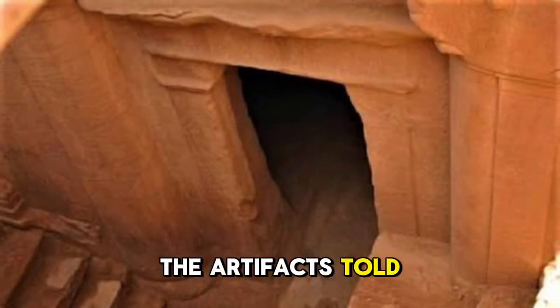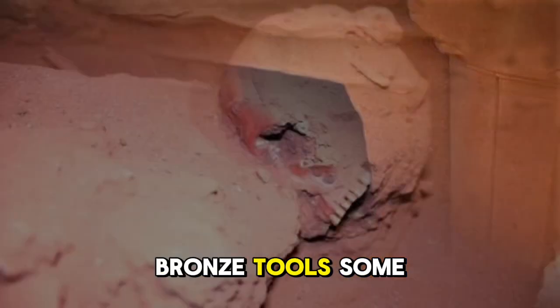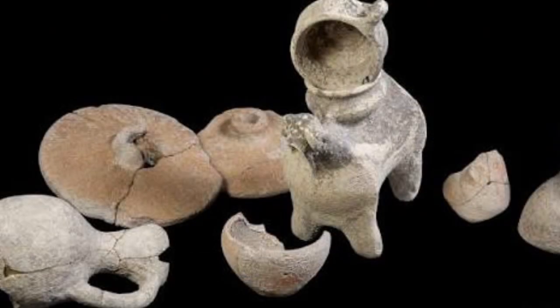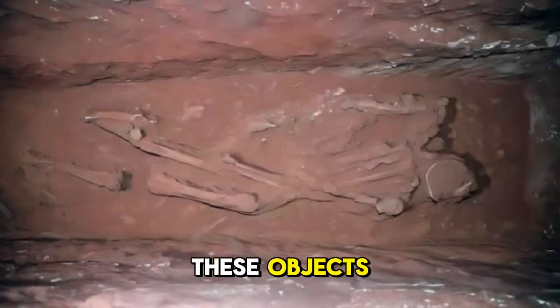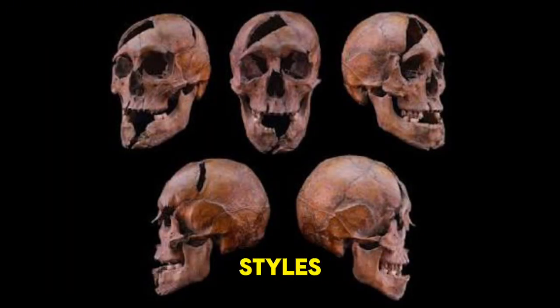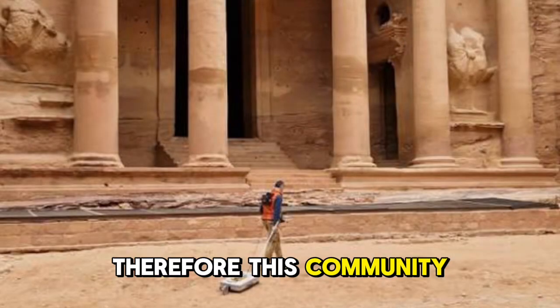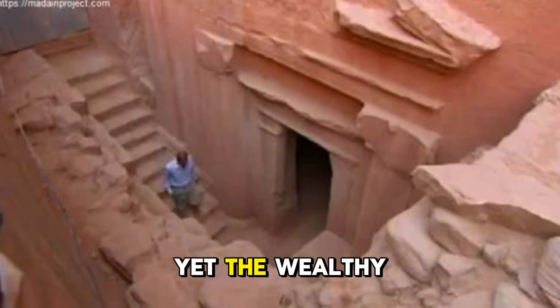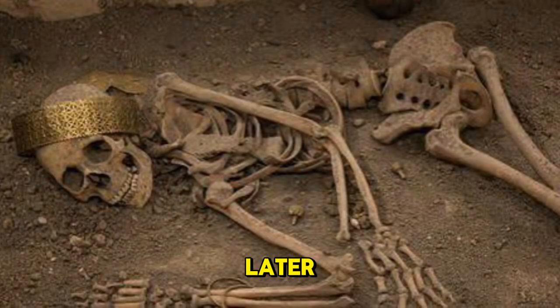The artifacts told their own story. Bronze tools, some iron pieces, ceramics with interesting designs. The experts dated these objects. They matched but slightly predated the common Nabatean styles. Therefore, this community existed in a transition period. They were connected to trade networks, but they weren't yet the wealthy merchants we know from later.